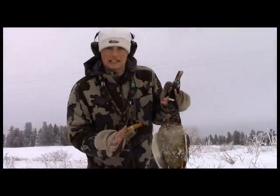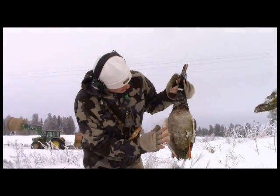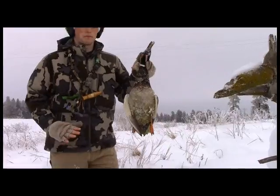Here, you're hunting these late season ducks like this under the cattle pasture. You get a nice glaze of that cow poop on there. Really, that soaks in the meat. It's a great flavor for them.